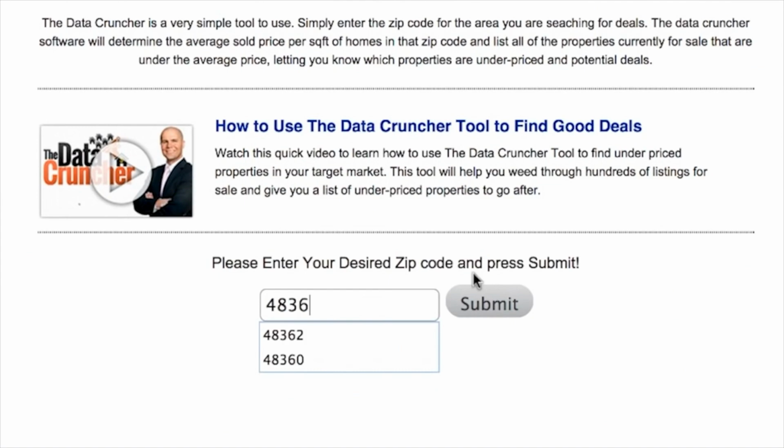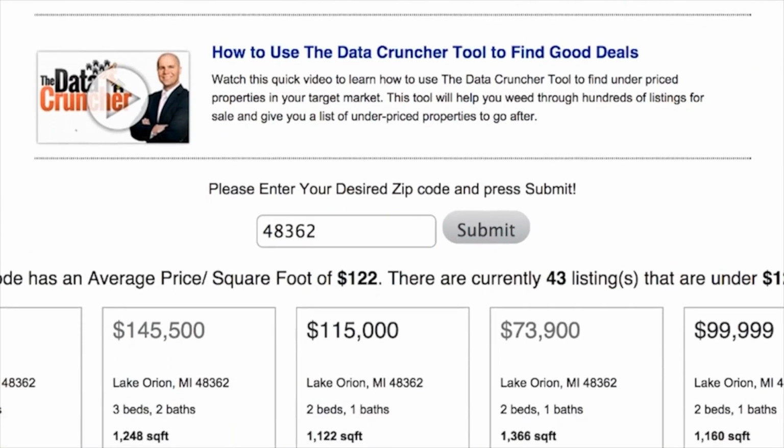Data Cruncher is a huge time saver because all you do is enter in a zip code and it instantly gives you a list of all of the underpriced homes.